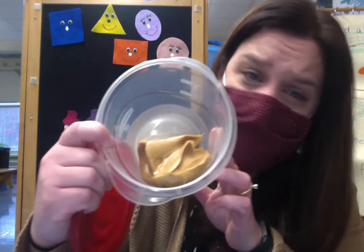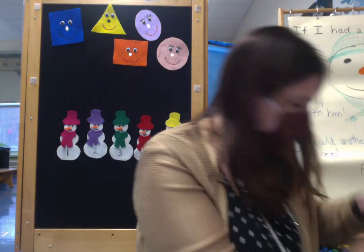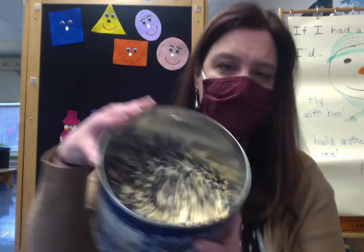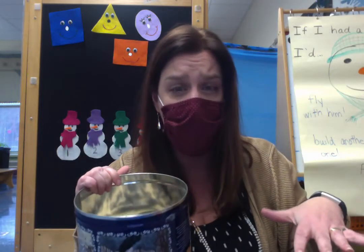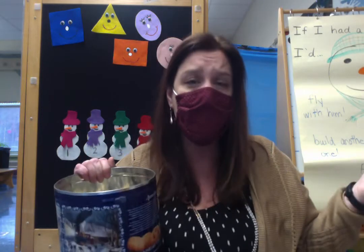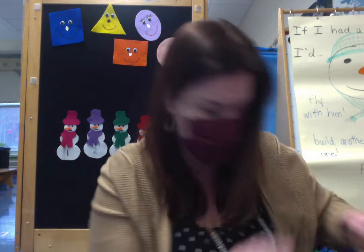You're going to need some peanut butter. And let's see. A string. And some bird seed. Now, if you don't have any bird seed at your house, that's okay. You could use something like Cheerios or other type of cereal. Anything like that would work. But I happen to have some bird seed, so I'm going to use that.